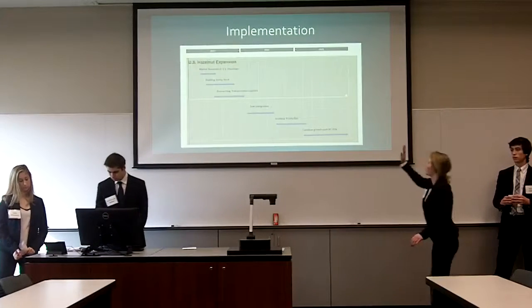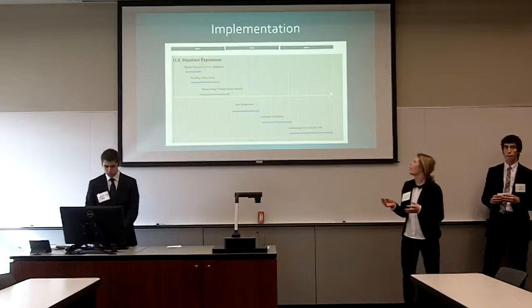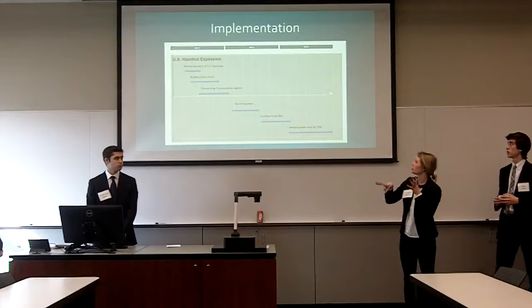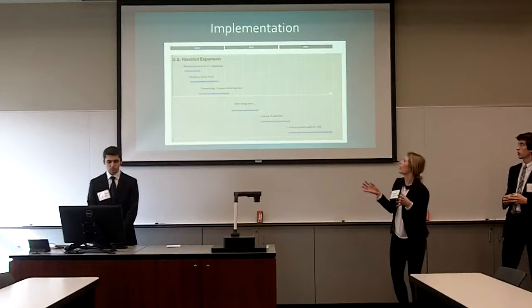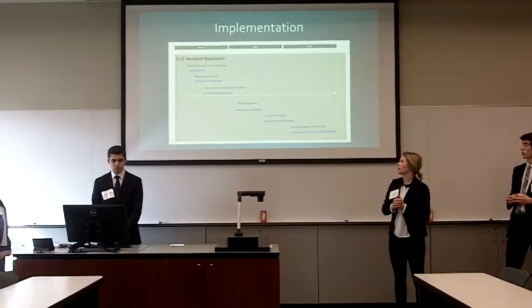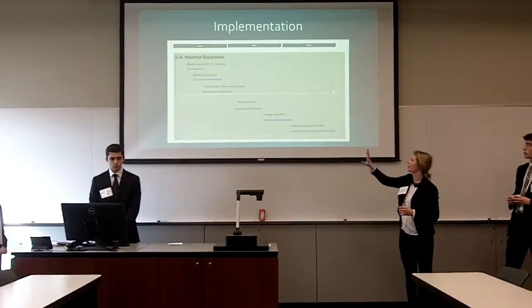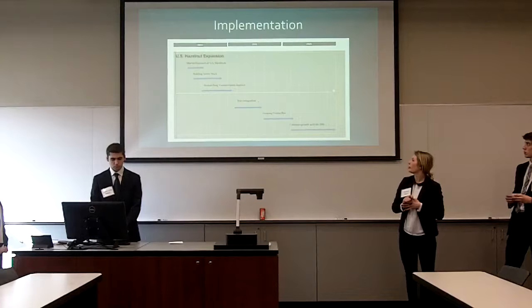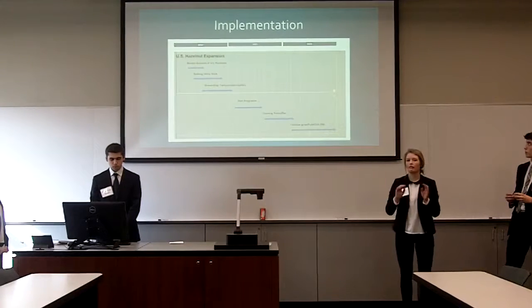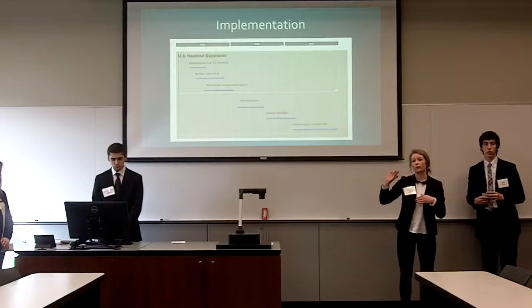So we have a Gantt chart right here that outlines our implementation process. We start with market research of U.S. hazelnuts and doing a lot of logistics and researching the transportation costs and building the safety stock throughout the first couple years. And then we go to integration and grow production so that we have only 60 to 70% of our hazelnuts being grown in Turkey.